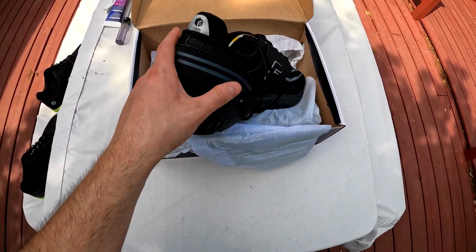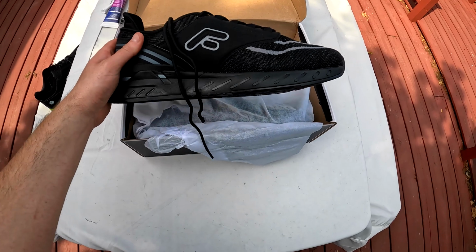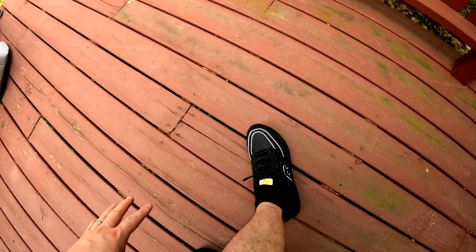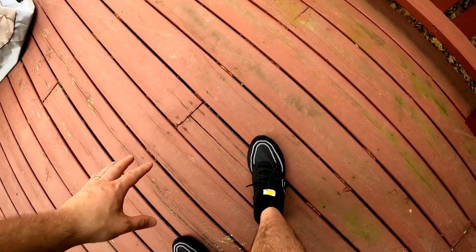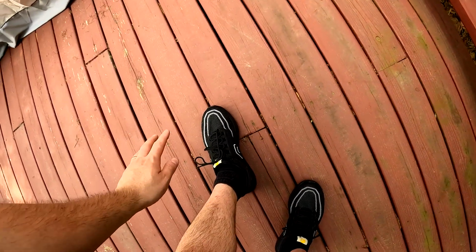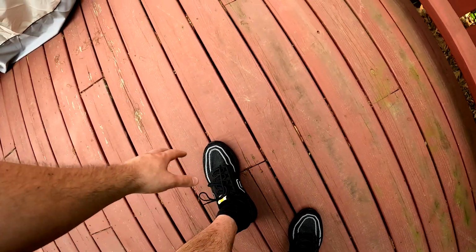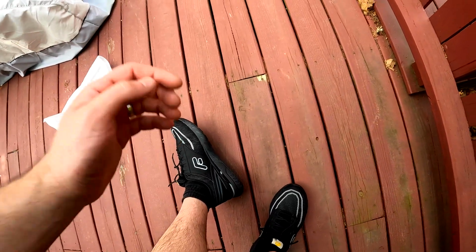I've reviewed other shoes from them and always impressed. Let's go ahead and try it on. You definitely got to check them out. I love them. Soft and comfortable. This is my second pair. I liked the first one so much, I had to get a second.